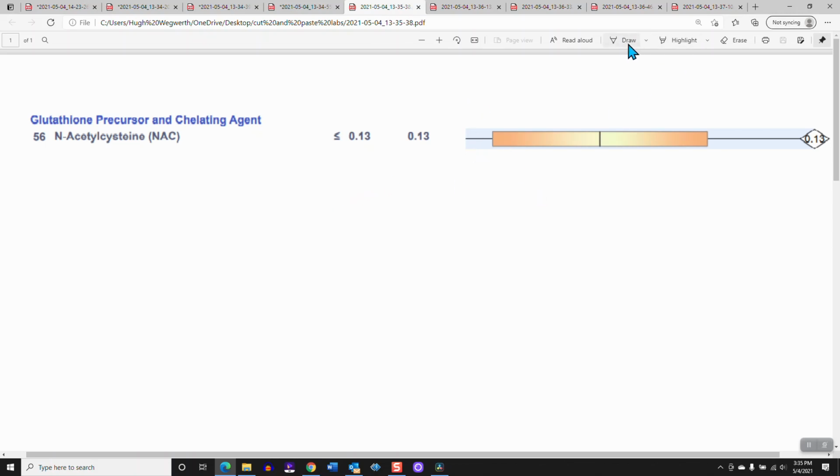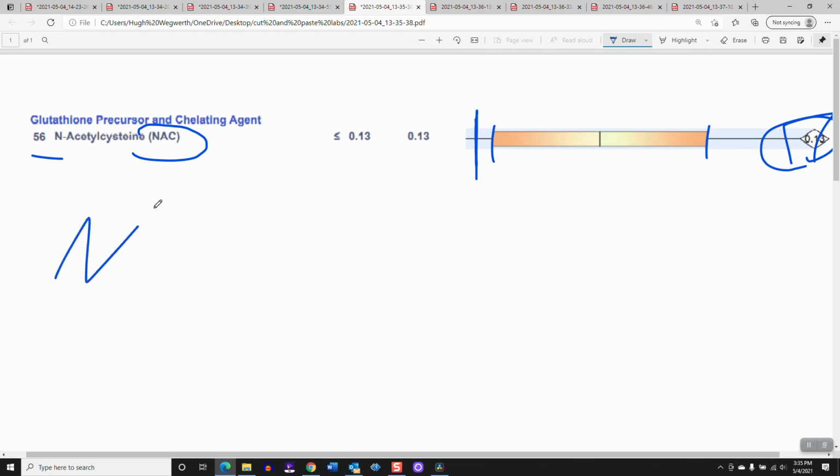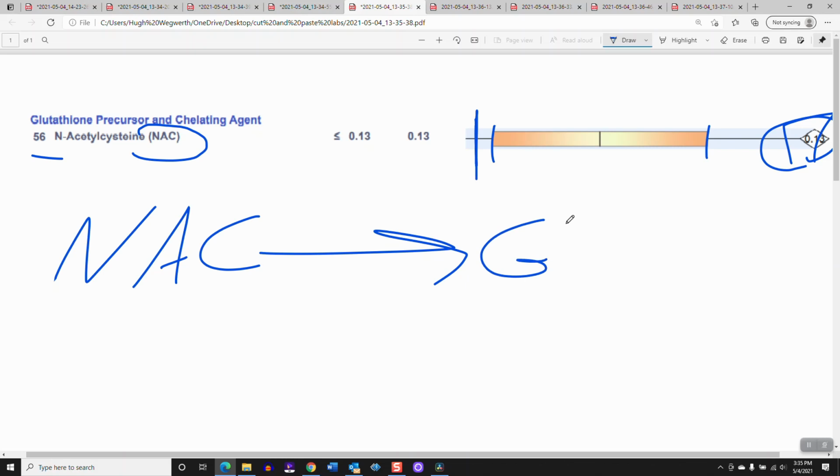Now, here we have, this is also number 56. This is NAC, or NAC. Now, you see this range here. I like to see NAC way down here. Now, you can see he's way up on the upper end. Now, what does this tell you? NAC gets converted into, guess what? Glutathione, okay? So NAC gets converted into glutathione.